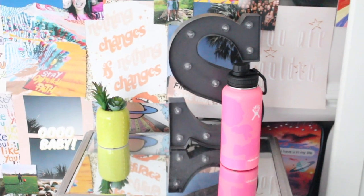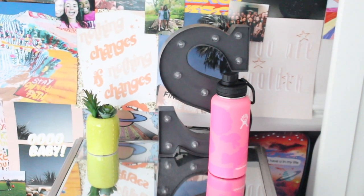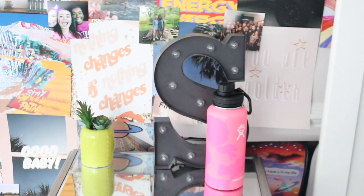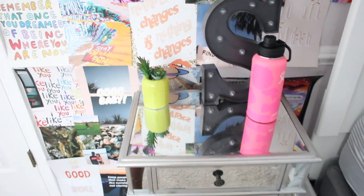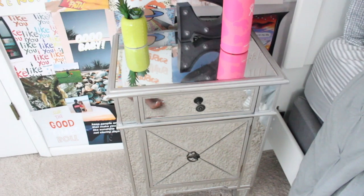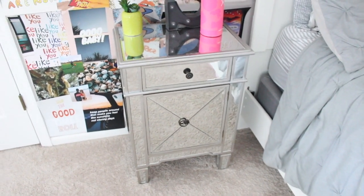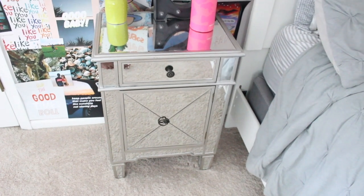Then I just have my nightstand, so I have this S on it. I got that literally probably 5 years ago. I just don't know where it's from. I think maybe Home Goods or Target. I have my Hydro Flask, as always, and this little plant that my friend Lauren got me. It might be from Riley Rose or something like that, but I'm not really sure. My nightstand, oh my god, you can see my toes. My nightstand is from, I don't really know, but it's just a mirrored nightstand.